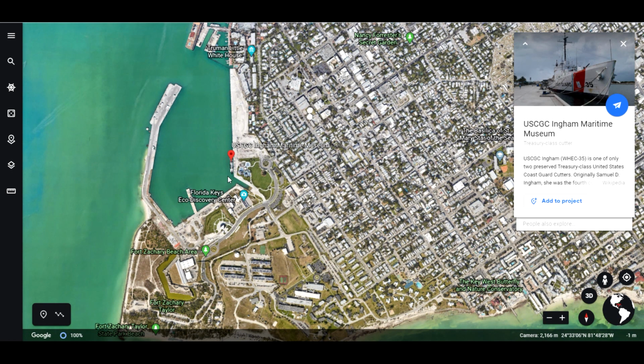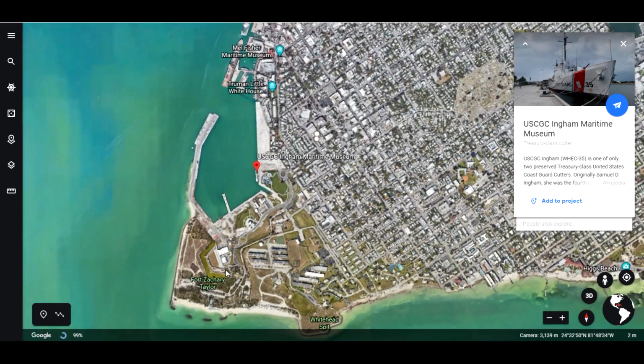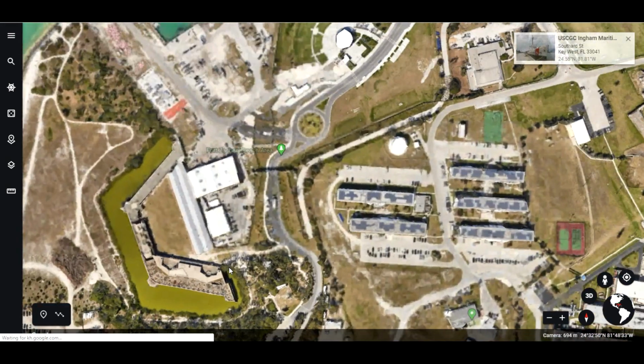There's supposed to be, I think this is it. Yes, there's a United States Coast Guard Maritime Museum. So if you're interested in things like that, there's a ship on display there. The USCGC Ingram is one of only 2 preserved Treasury class United States Coast Guard cutters. We didn't have time to visit when we were there, but we did get to see another fort.